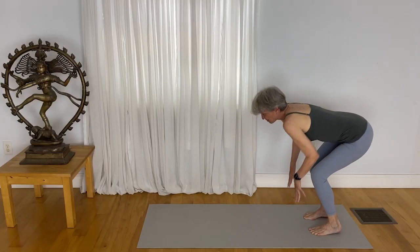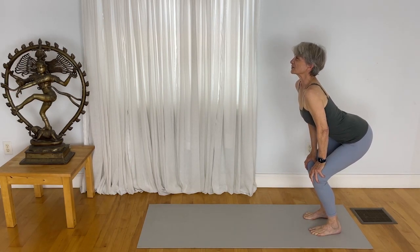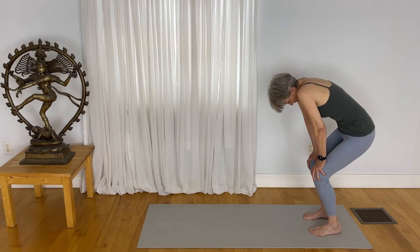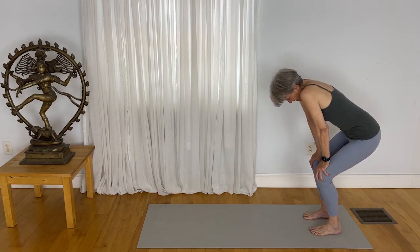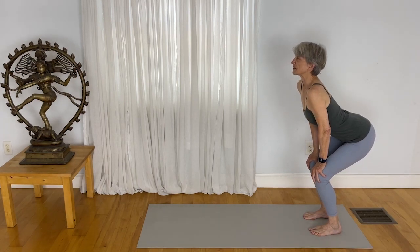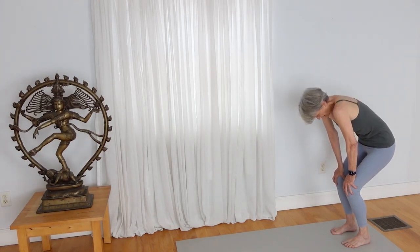Place your hands right above your knees. On the in-breath, draw your heart forward, lift your chin. On the exhale breath, just look in toward your heart and draw from the navel back to the spine. Inhale breath as you lift your sit bones. Exhale breath as you draw your gaze inward.